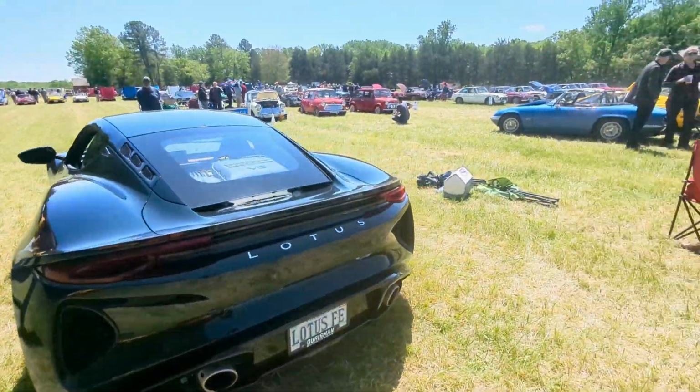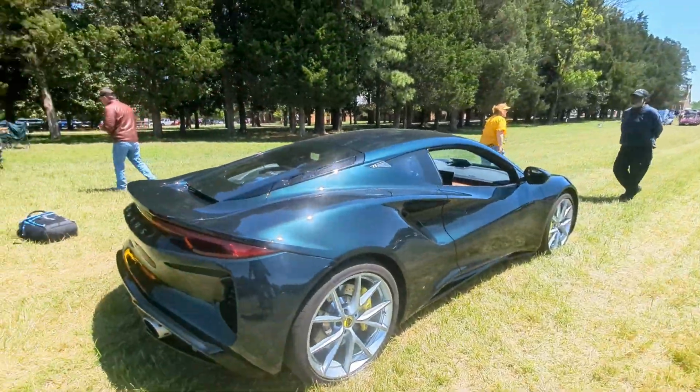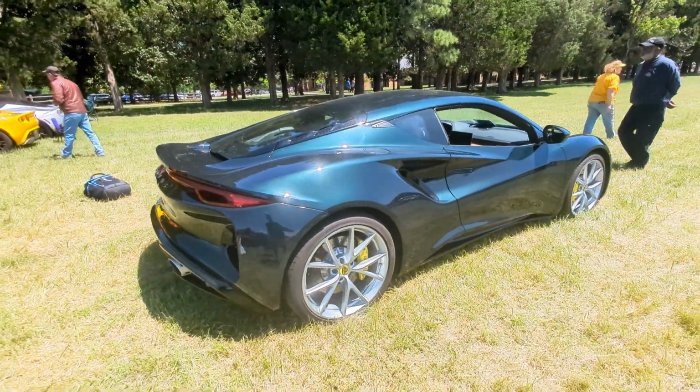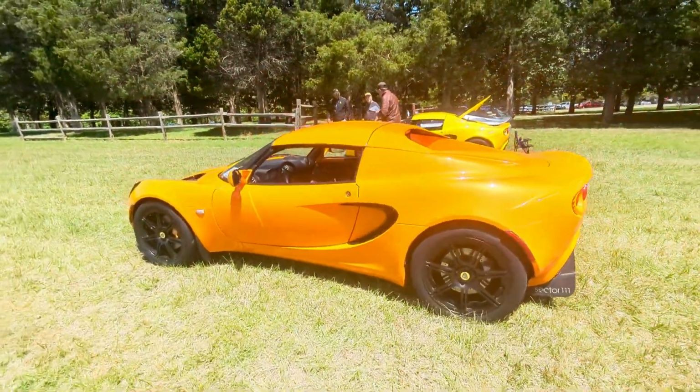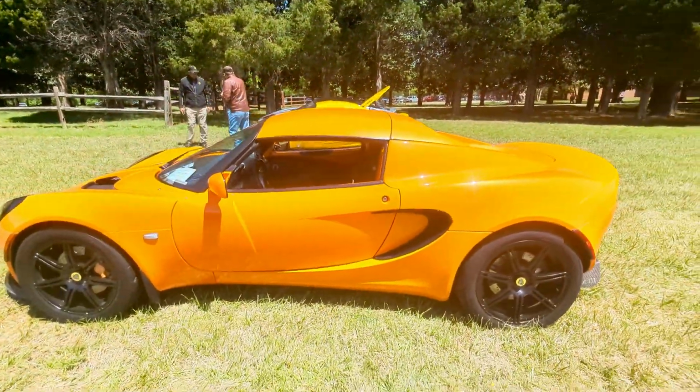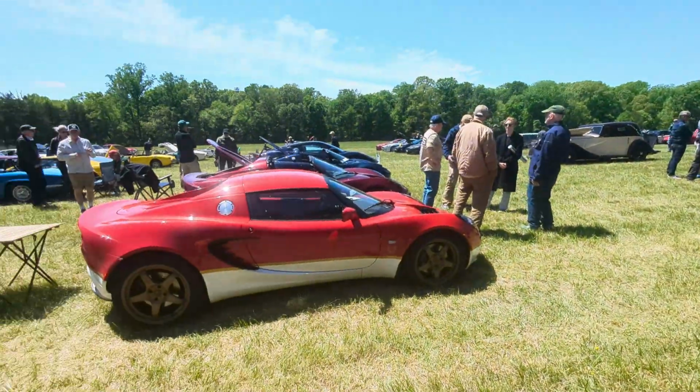I have a full driving review of the Evora. This is the new Emira. Also have a sort of a driving review of that as well. Interesting video there as I drove it and talked about it, but it was kind of an interesting review. You can see it elsewhere on YouTube.